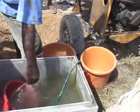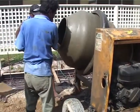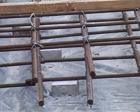Water must also be reasonably clean. Don't use seawater. It may stop the concrete from hardening properly. And it can make any steel reinforcing rust or corrode.